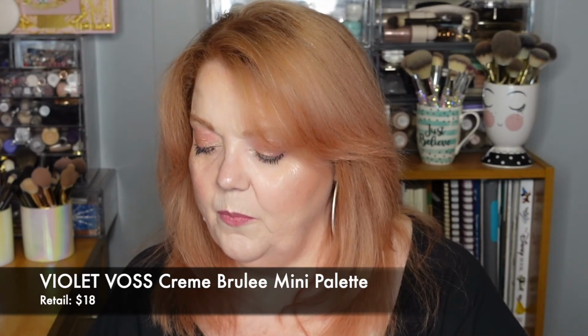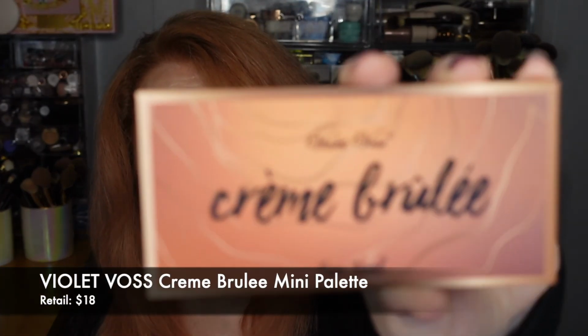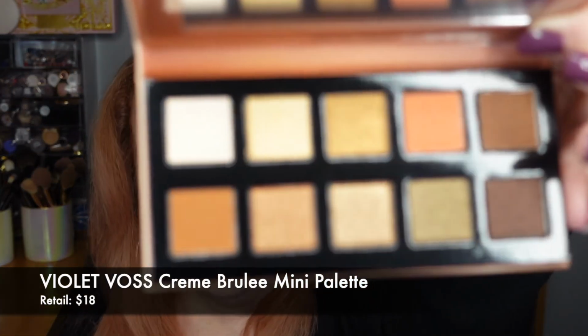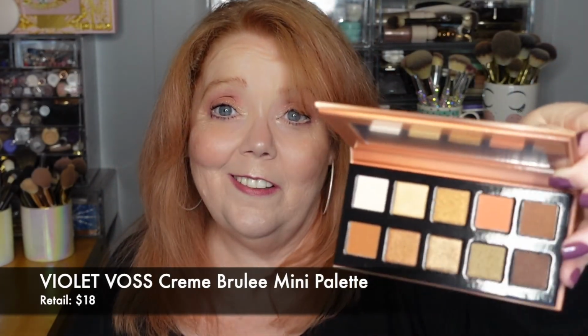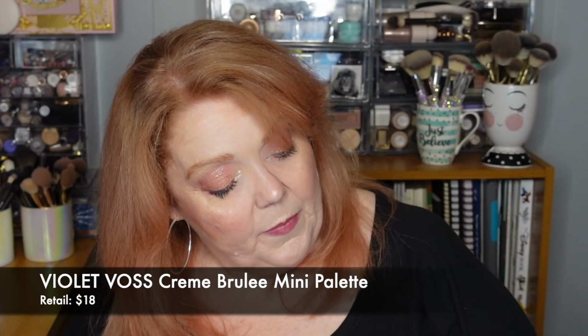Now as I said, I did get this knowing that I probably wouldn't keep it, but I might. We'll see what it actually looks like. Here's the inside. It is cardboard packaging. Hopefully that's coming into focus for you. And let's take a look. There is a mirror on the top. And then there's the actual colors. It's very pretty. It's definitely fall neutrals with a couple of those rusty kind of orangey colors.